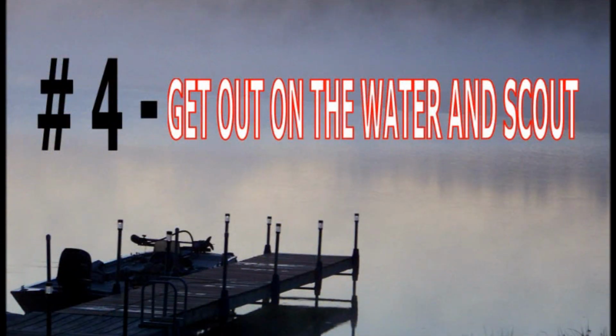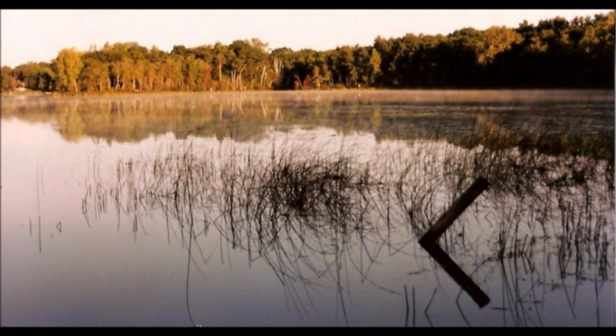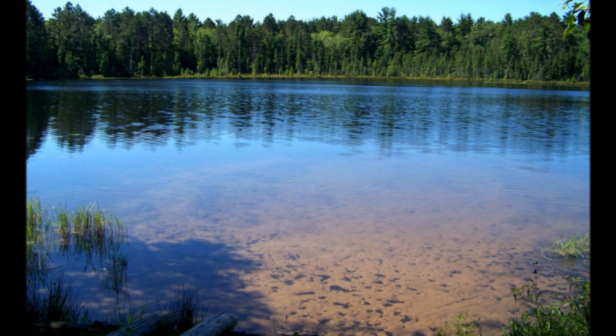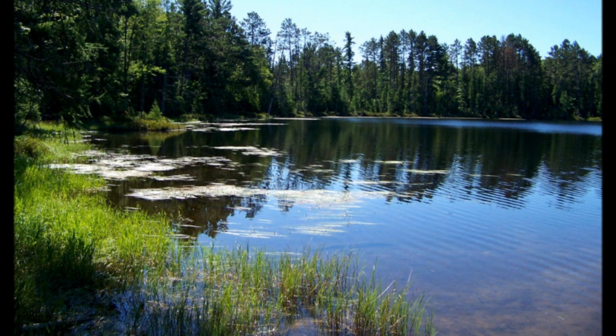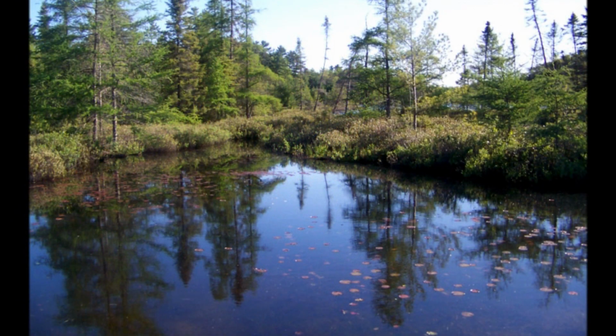And number 4, get out and scout prior to opening day, even if it's only for half a day on the water. Current intel gives you a great advantage. Find the cover areas closest to spawning bays. And any data about spawning muskies can be added to the information you've researched already. This might be the piece of the puzzle that puts your plan all together.